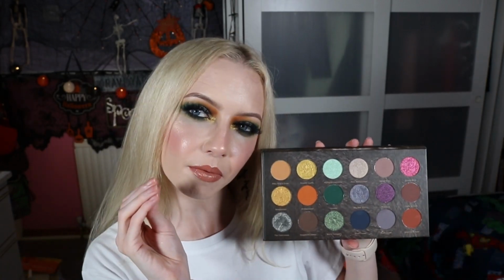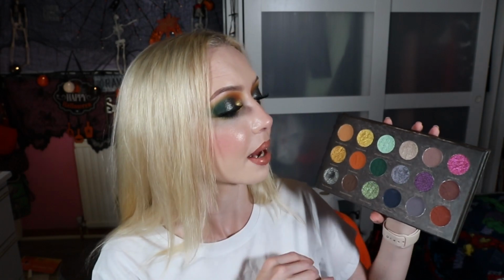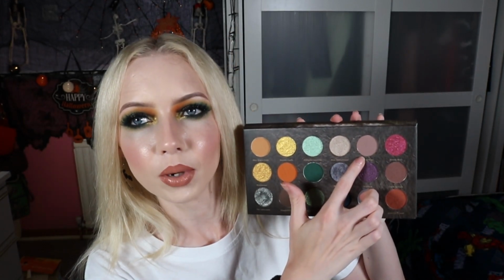The shimmers in this are beautiful. Two of them, the ones I used today, have more of a cream feel to them. They're not cream shadows, but they feel creamy going on. The mattes blend beautifully. I love how this look turned out with the mattes as well. I'm very excited about the shade Ghost River, that weird mauvey shade. I do have all my looks planned out already for this palette. I'm just so happy with it. I think it's going to be so fun, such a great thing for this time of year, with all the fun elements and the names of different aspects of haunted Europe.